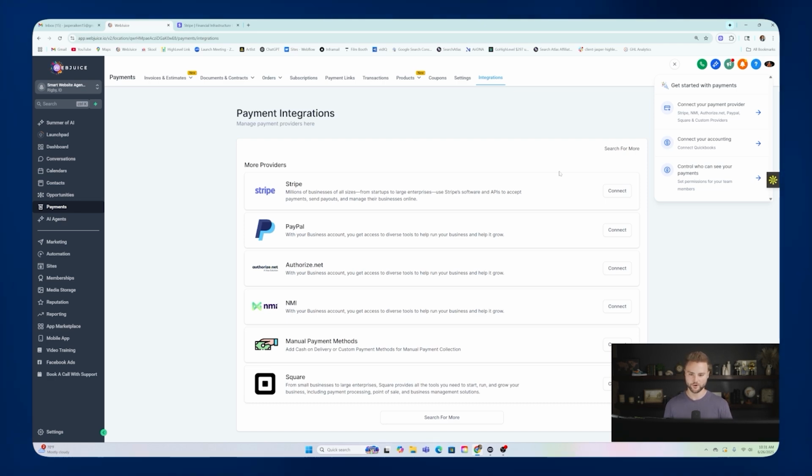But now when we create products here inside of GoHighLevel, it'll sync them up with our Stripe account. Now we can process payment super seamlessly from our clients or from our future clients. So yeah, that's everything you need in order to hook up Stripe.